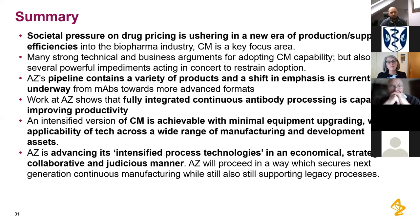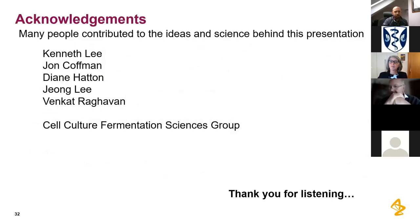Fully integrated processing work that we've done has proven successful. We've published on that. We see upgrading of our assets as entirely achievable with minimal equipment upgrading, both within our manufacturing operation sites as well as within our development sites. And I think overall, the main point is that we are trying to push the boundaries of what is possible, but we're doing that in a very economical and strategic, collaborative, very judicious manner. And the way we're doing it is one which will be beneficial for the future, but it will also support our legacy. And I think with that, the presentation is complete.